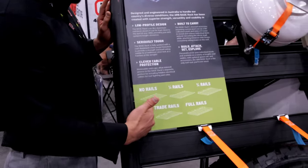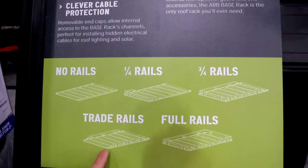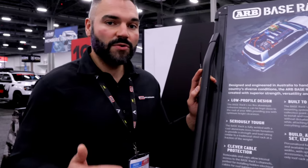But before we do that, there's all kinds of customized options on the rack itself. Full rails, trade rails, which is what's on here, three-quarter rails, quarter rails, or no rails at all. Whatever you want to be able to do, it's fully customizable.